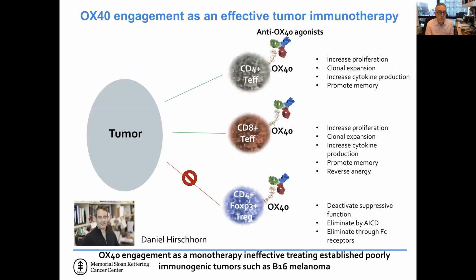So this is the work of Daniel Hirschhorn, and it really focuses again on this OX40 pathway. And OX40 is a member of the TNF receptor family. It is expressed on a variety of different immune cells, but is most associated with CD4 positive T cells. And there's ample rationale shown on this slide for why agonizing OX40 would be a reasonable consideration as a therapeutic endeavor. It's important also that I couch this by saying that OX40 engagement as a monotherapy is ineffective in treating established poorly immunogenic tumors such as B16 melanoma. So this by itself is not an effective modality, at least in the model systems that we've looked at.